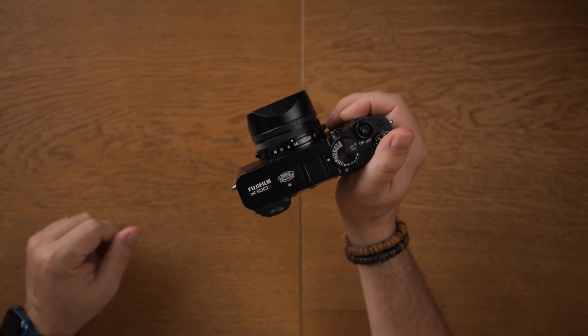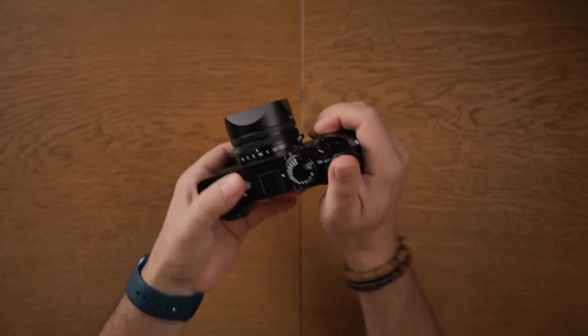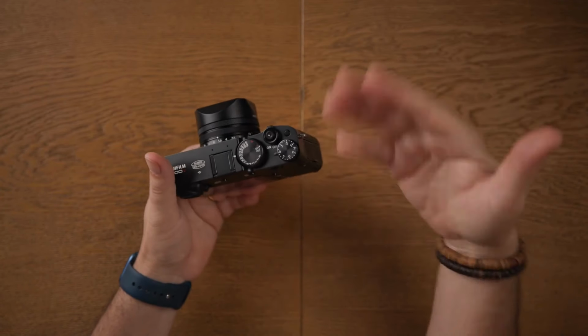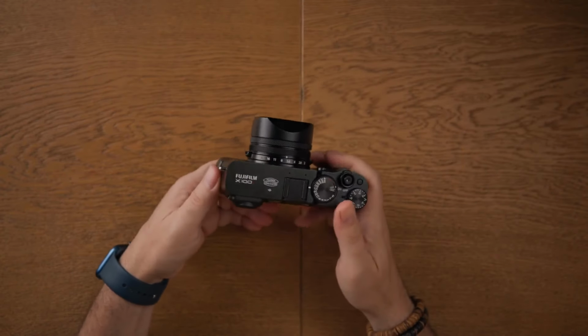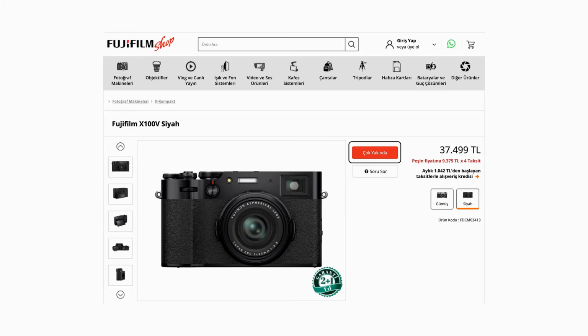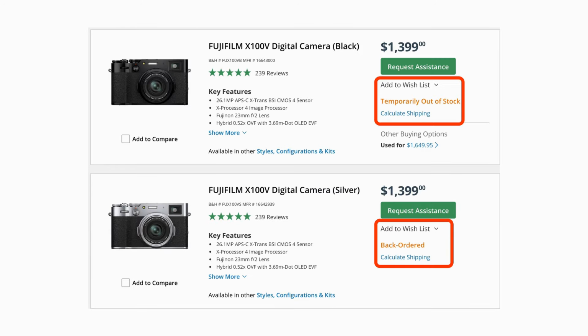And finally, to evaluate who is this camera for? Who should take it? Honestly, whoever finds it should take it, friends. Because, as you can tell from its shape and design, this is a camera you can use for many years, and you could even keep it in your archive to pass down to your grandkids. I say get it if you can find it because this camera is no longer on sale. More precisely, it's out of stock. You can't access this camera as new anywhere in Turkey or anywhere else in the world right now.